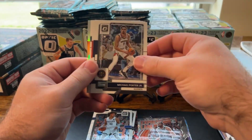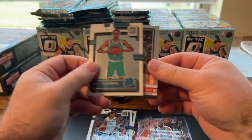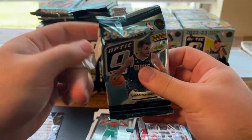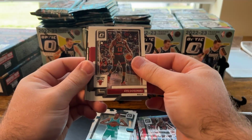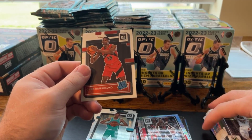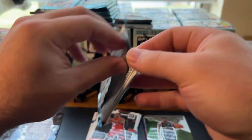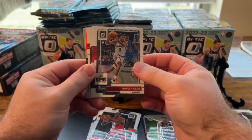Trey Mann, Malachi Porter Jr., Kendrick Nunn, Bryce McGowens, and Ayo Dosunmu. Silver. Ayo Dosunmu base, Kawhi Leonard, Jae Crowder, Christian Koloko, and winner stays Giannis. Like I said, I will go through these rookies and top load the big names after I use my friend Google.